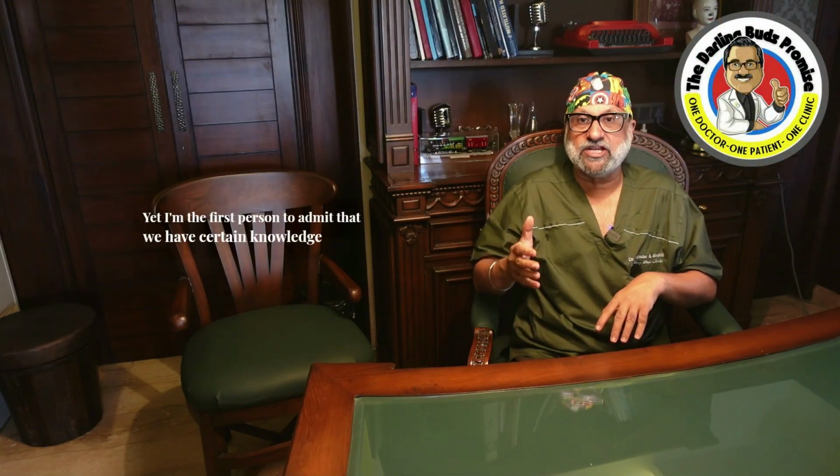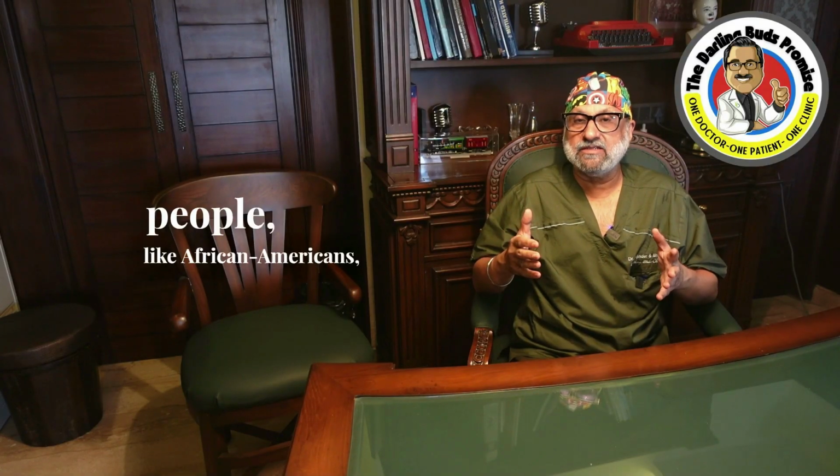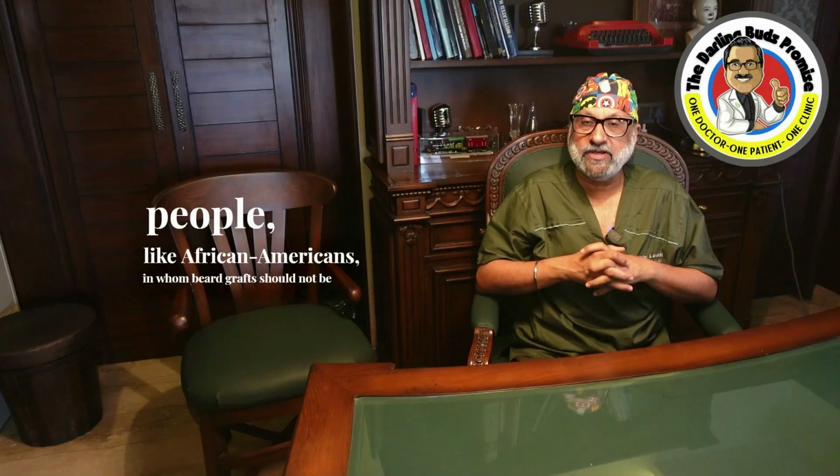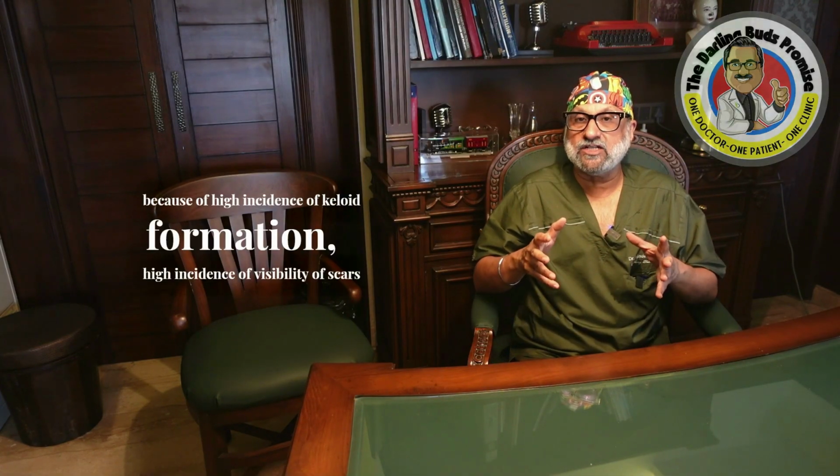Yet I'm the first person to admit that we have certain knowledge gaps, particularly about darker skinned people like African Americans, in whom beard grafts should not be done because of high incidence of keloid formation, high incidence of visibility of scars because of darker skin. This demographic needs more research, needs more case reports, needs more scientific data. And at Darlingbird's clinic, I am in the process of garnering more data about body hair transplants because we do high volumes of body hair transplants, especially beard and chest.